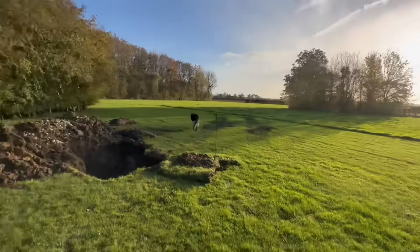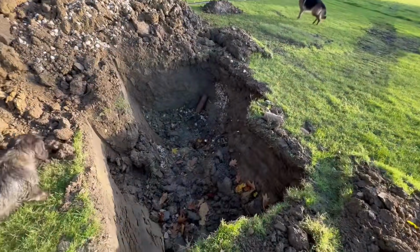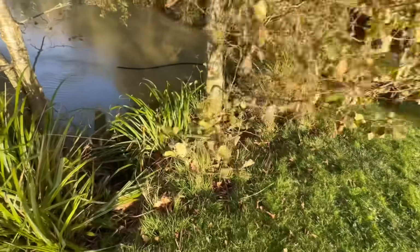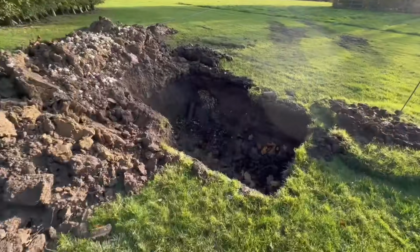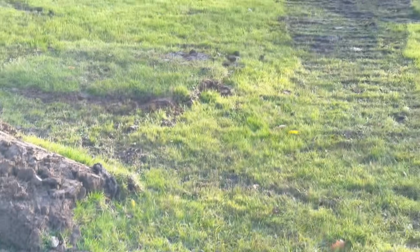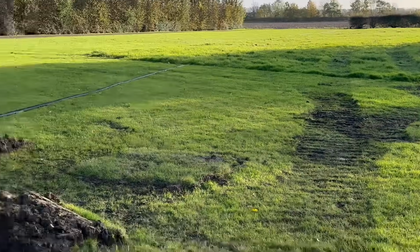We'll go there in a second, but for now, we've opened up this hole and found the overflow, and the pipe, that yellow pipe there, comes through the bank here, and that's the one that is connected into this overflow pipe. It's connected into a land drain, and you can see the land drain there, the opening there, and that goes under the ground through to the dike, and that is running, and it shouldn't be.